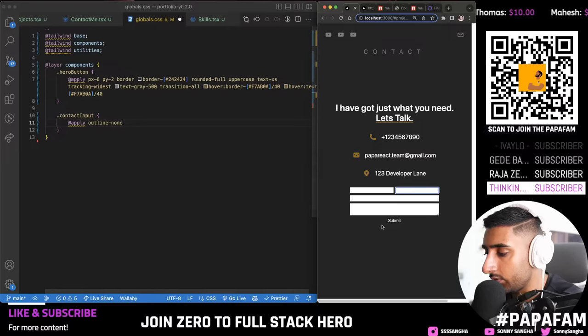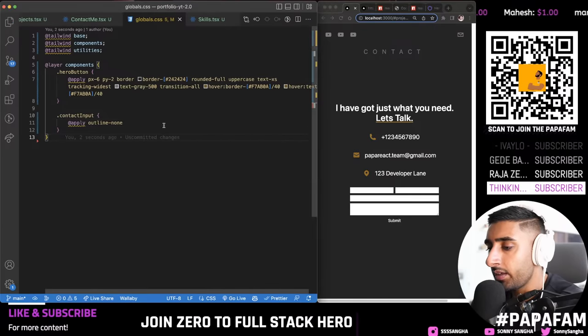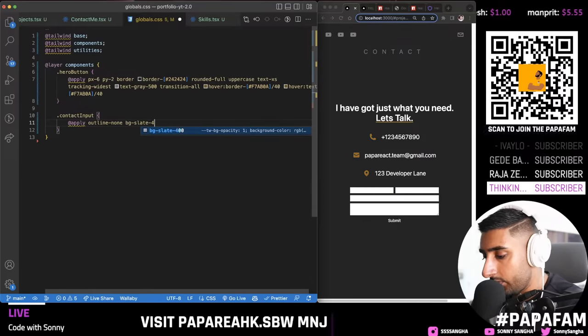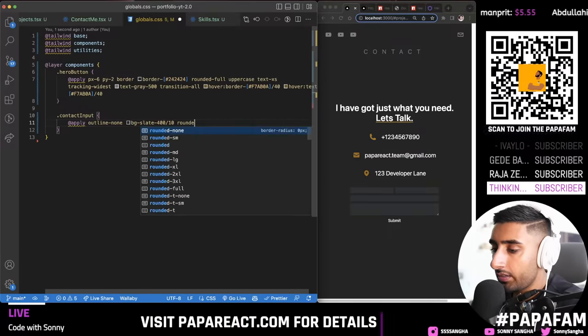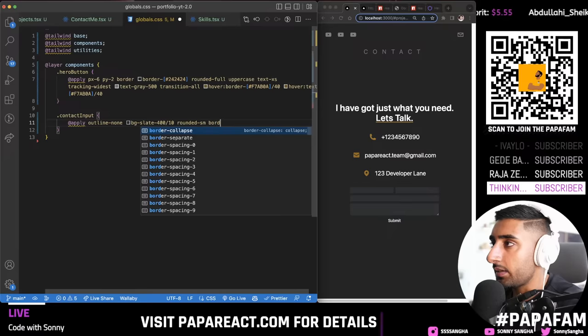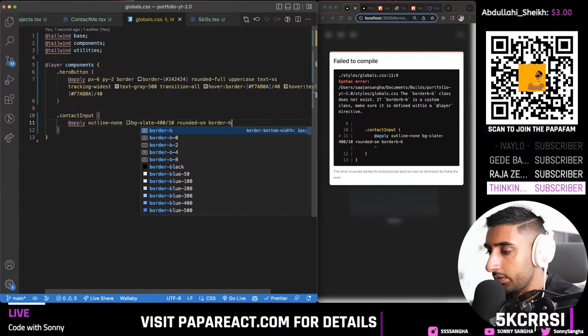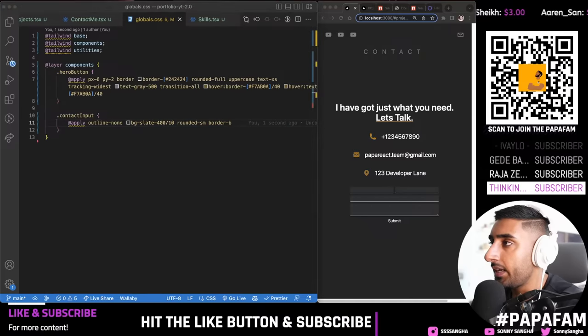Outline none gets rid of this annoying blue border that's there. So now you can see there's no blue border. Okay. Then we're going to say background should be a value of slate 400 and a 10% opacity, right? So very subtle background. Round the borders a bit. We're going to say border should be on the bottom. What have I done here? Border should be on the bottom. My bad. Okay. And padding X, I'm going to give it a slight dark gray as well.